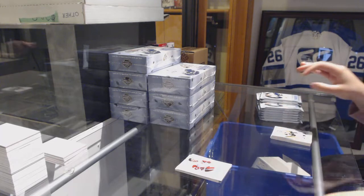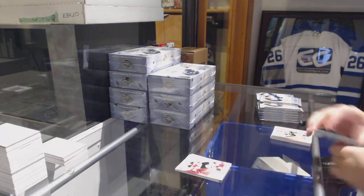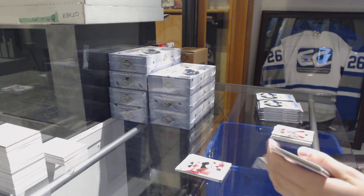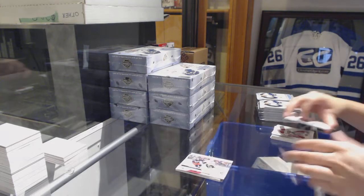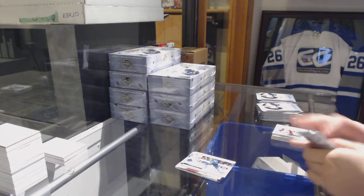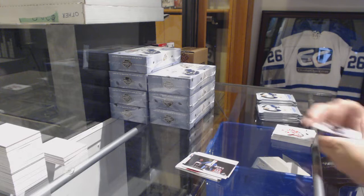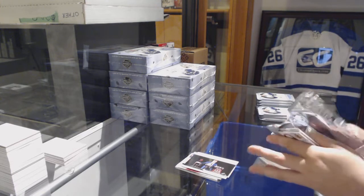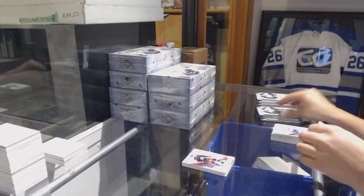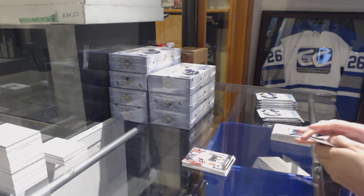Milestones of Marcel Dion for the Red Wings. Red base for the Devils, Taylor Hall. Moments of Malkin for the Pittsburgh Penguins. Joe Thornton moments for the Sharks. Moments of McDavid for the Edmonton Oilers. Red base for the Blue Jackets, Alexander Wenberg. Update for the Ducks, Adam Henrik.